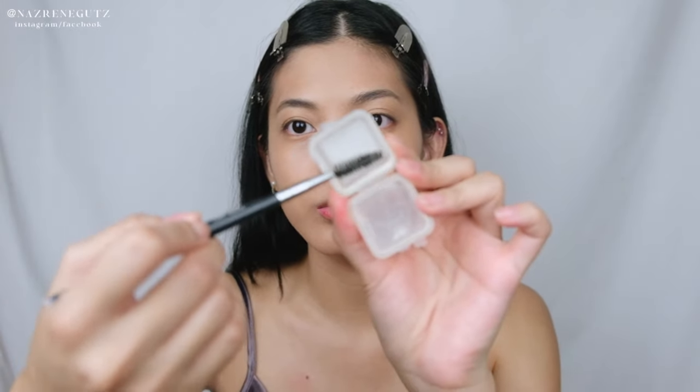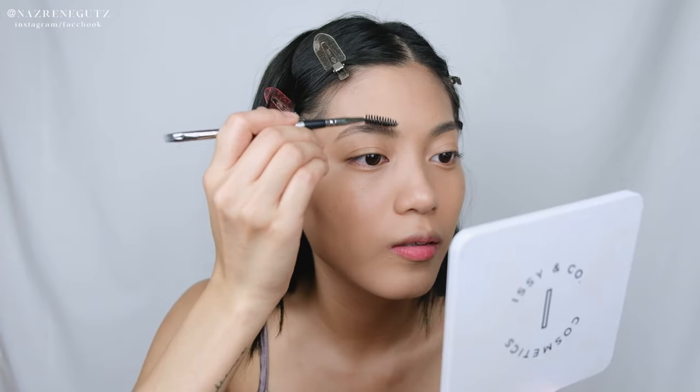Ang ganda talaga yung concealer na to, though epa lang talaga yung pimple ko na yan. But yeah, ganda. Gagamit ako ng brow soap. Nakalimutan ko pala ito yung inuna ko. Gamit lang ako nitong brow soap, and then I'm gonna just push it upwards.